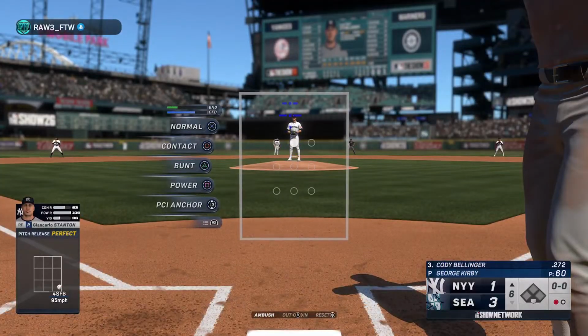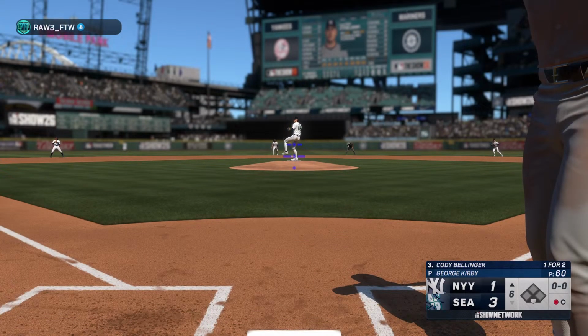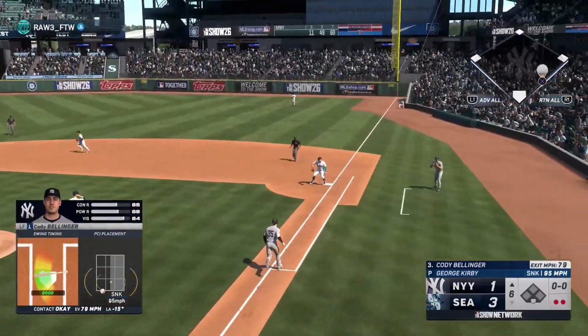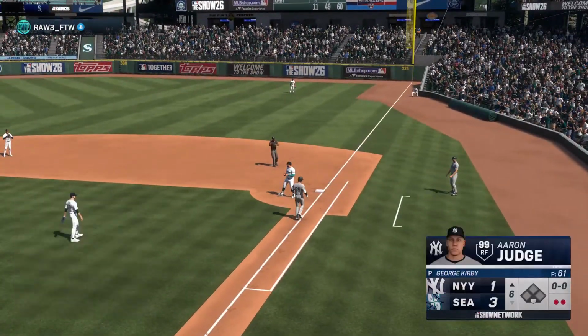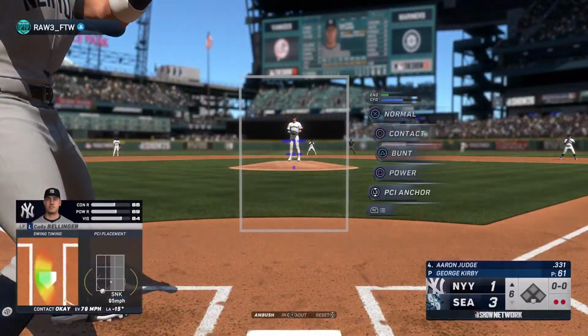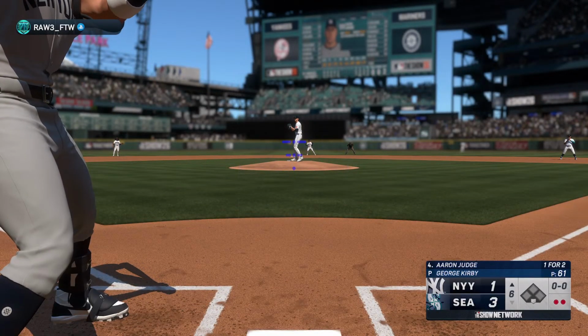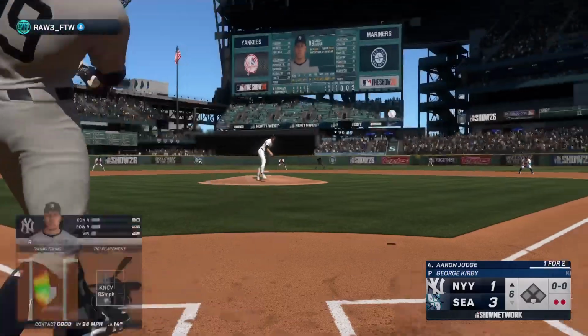The left fielder. Here comes Cody Bellinger. He caught it behind his back. On the money. Nice play. Here comes Aaron Judge. He's got the power, but great contact skills. One of the best contact hitters in the game.